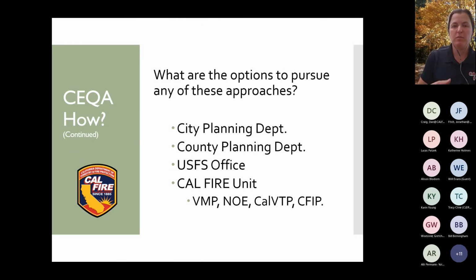So what are some approaches to doing the CEQA? You can go through your city planning department to have the CEQA filed. You could go through the county to have it filed. Again, the Forest Service would handle NEPA, and then the CAL FIRE unit. Sometimes we have projects that fit under our vegetation management program, so our CMP, our chaparral management programmatic EIR, that's working closely with the unit. A notice of exemption utilizing the Cal VTP, or maybe even our forest improvement program. And then each one of these has different timelines associated with it.